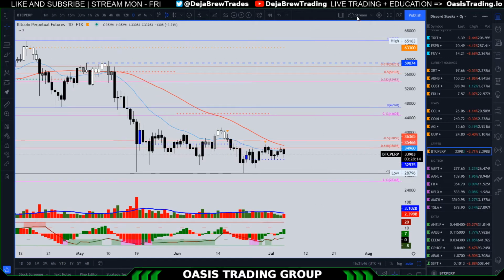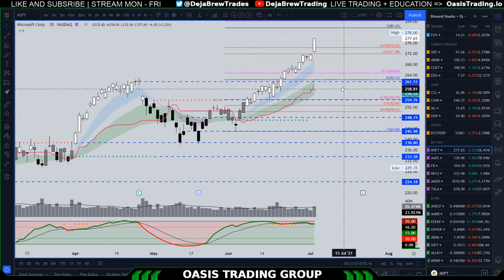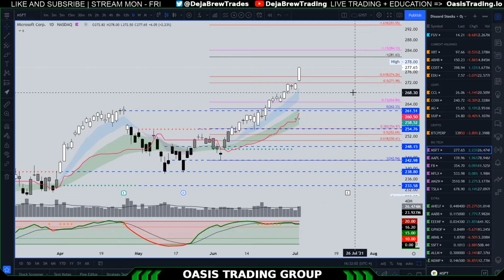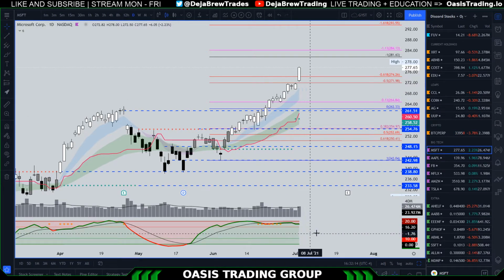Let's move on to the final part of the watch list, which is the big tech companies. If you guys were trading big tech last week, they had a massive move closing the week, anywhere from like Wednesday to Friday. So most of our targets have been smashed. Microsoft broke the 272, 274 targets. Our next target is 281 to 284. So you want to stay above 272, and then you should get those targets. Very strong momentum here.